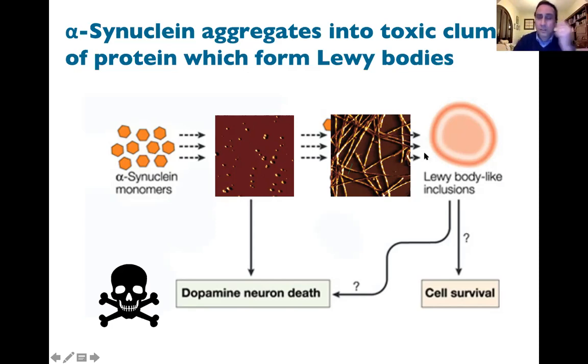And so the conclusion was that it's these alpha-synuclein clumps, aggregates in English, which are causing the death of the nerve cells which are making the dopamine. So the next step now is, how do we stop these clumps from forming? Because that is the bad thing. How do we stop the clumps from forming?